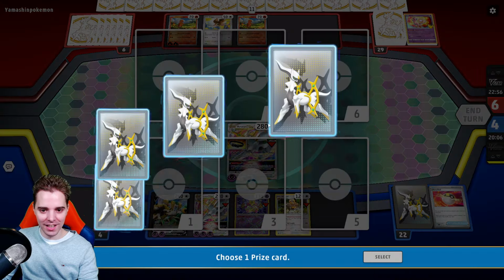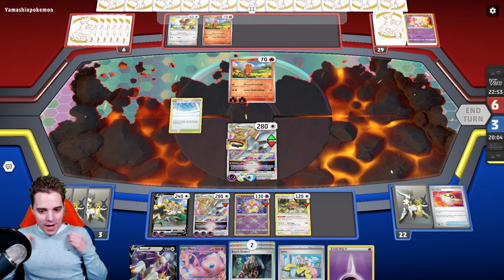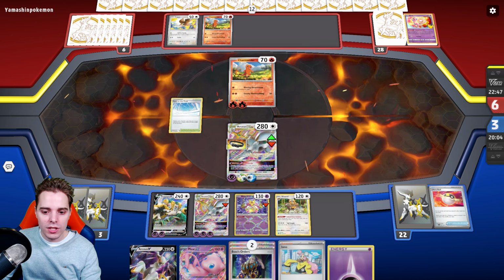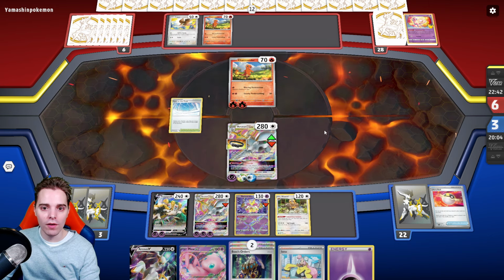Regigigas VSTAR still lurking around the prize cards. Where are you? Lots of Boss from the prizes, but no Regigigas VSTAR. That's so silly. I wanted to be using it in this video. So we're a 3 prize card lead. I wish I had Regigigas VSTAR. So I could have... Yeah, they have like 12 cards in their hand.